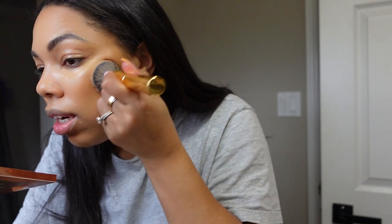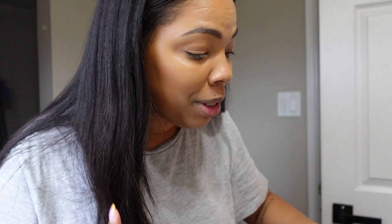I need to set this. I need to set it because it's getting a little too dewy. And then that concealer, I'm going to go ahead and blend that out. Just like so. Powder! Please powder me up. Using the NARS Light Reflecting Powder.